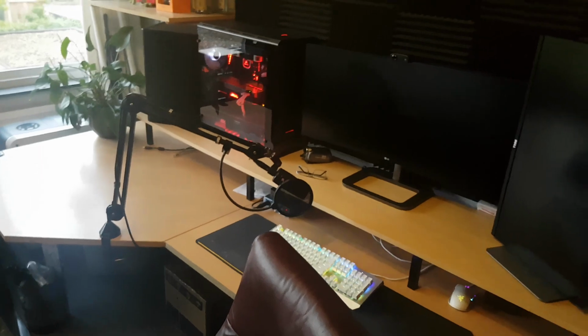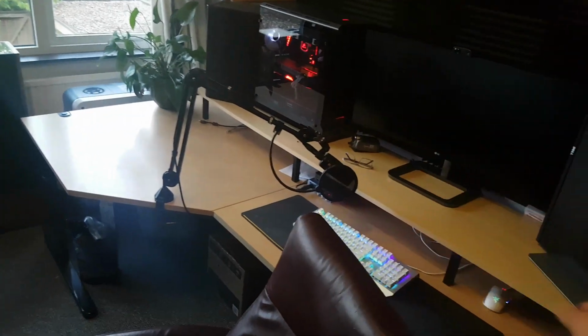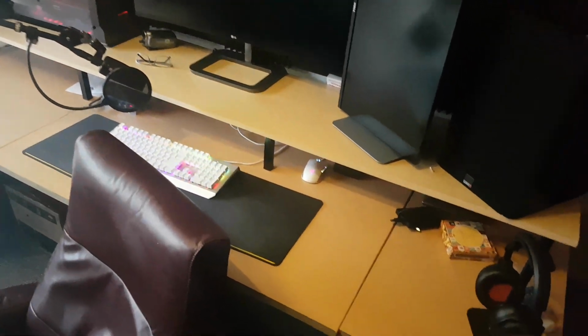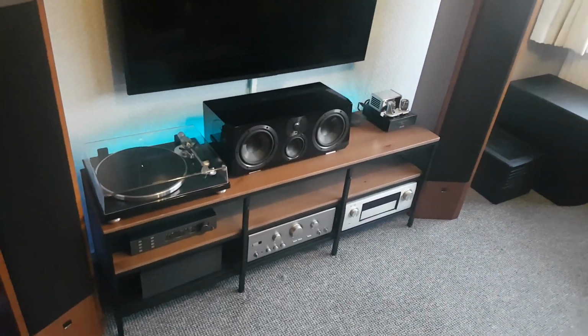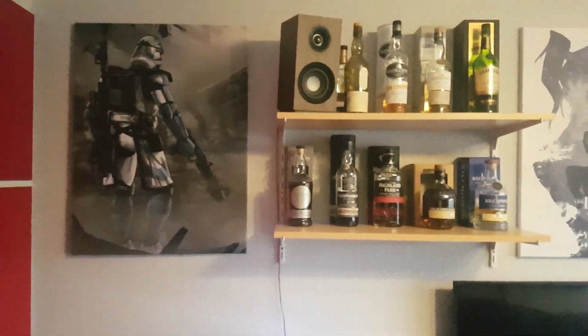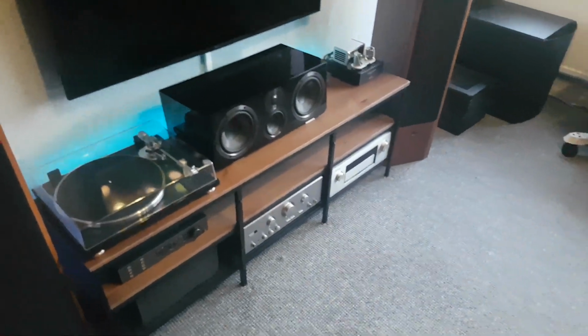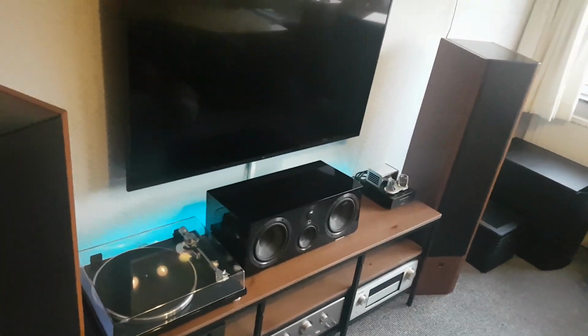This is where I edit my videos, etc. And that's just basically a shelf with some furniture legs underneath. It works really well. Actually, I like it. But yeah, if you have suggestions or things I need to try, or just comments in general, just let me know. I mean, this is my setup. When I sit here, I'm about 3 meters away from the screen.